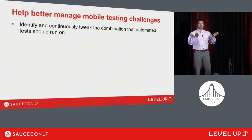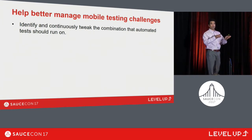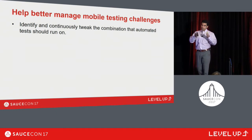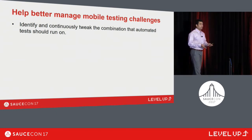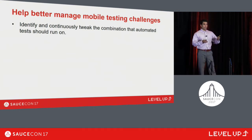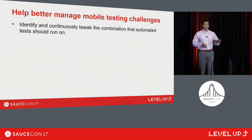What we've done is we've split our mobile devices into 3 categories based on our user feedback. There is a tier 1, and 60% of users use the combination that is in the tier 1 devices and operating systems. Then we have tier 2, which is the next 20%, and tier 3, which is the least common 20%. So we have to strategically run our tests in tier 1, because that's where 60% of the users are in that particular combination.